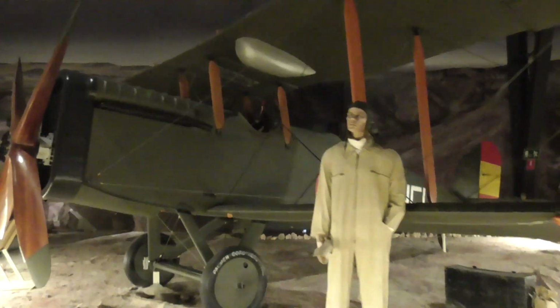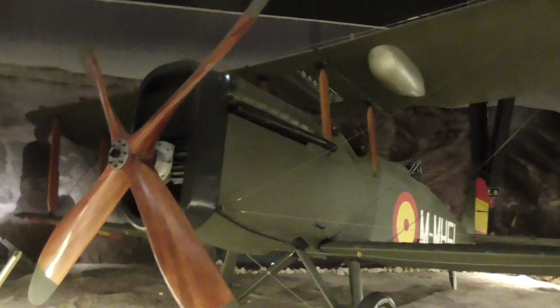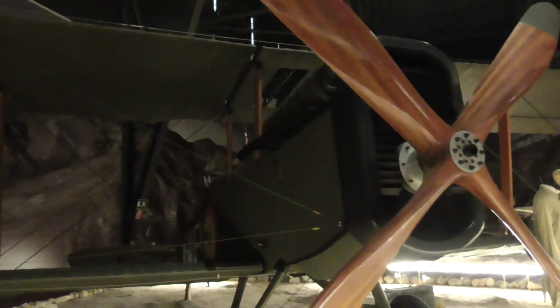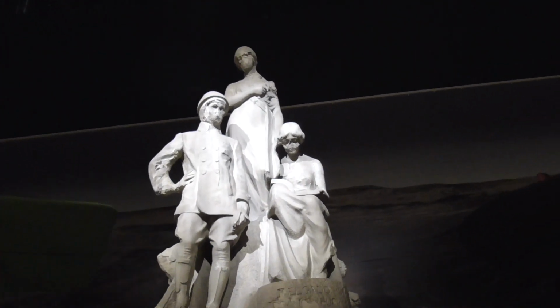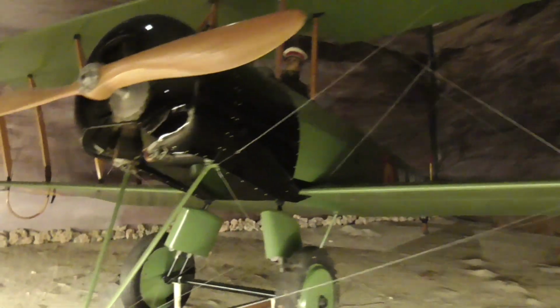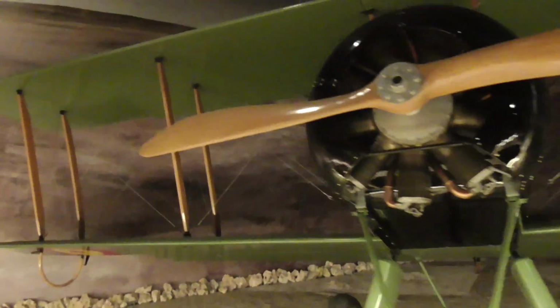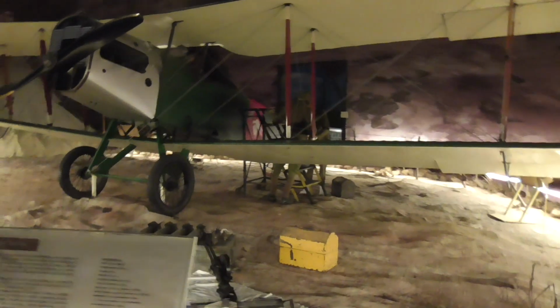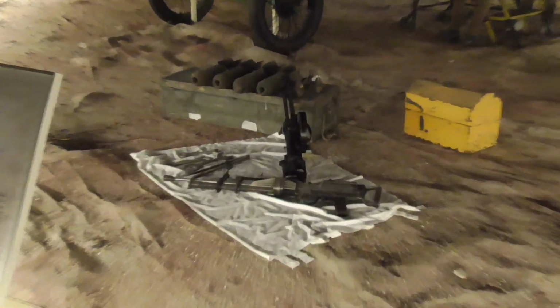Pilot waiting to do his job. De Havilland DH4. It's a cool monument here. It's an Avro 504. There's a Bristol. The crew loading her up. She's got guns and bombs.